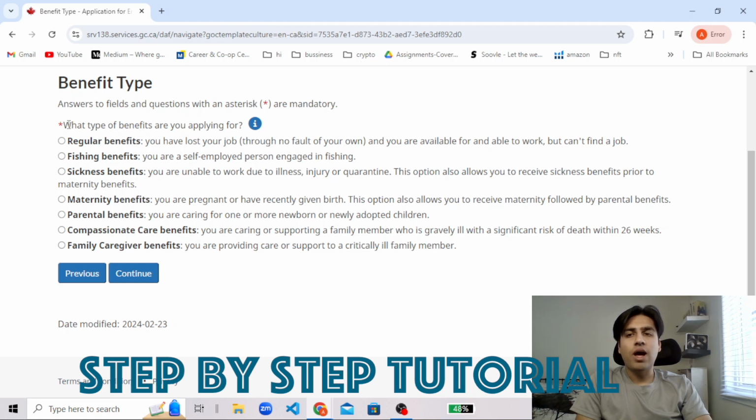And then you have a list of benefits that you can apply for. Regular benefits if you lose a job, fishing benefits, sickness benefits if you're sick, and if your condition is such that you cannot work, you can even apply for sickness benefits. This is the one that I got. Maternity benefits, parental benefits, caregiver and family caregiver benefits. So let's do regular benefits, because that's usually the case and that's what everybody is applying for.